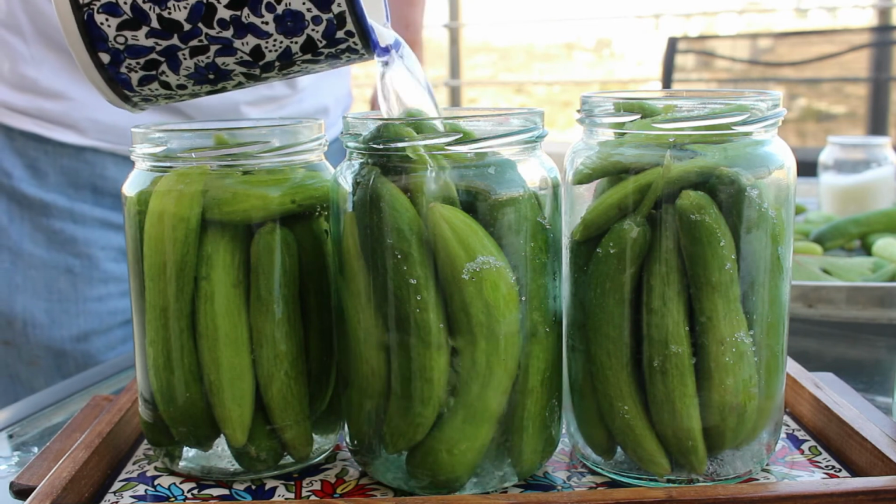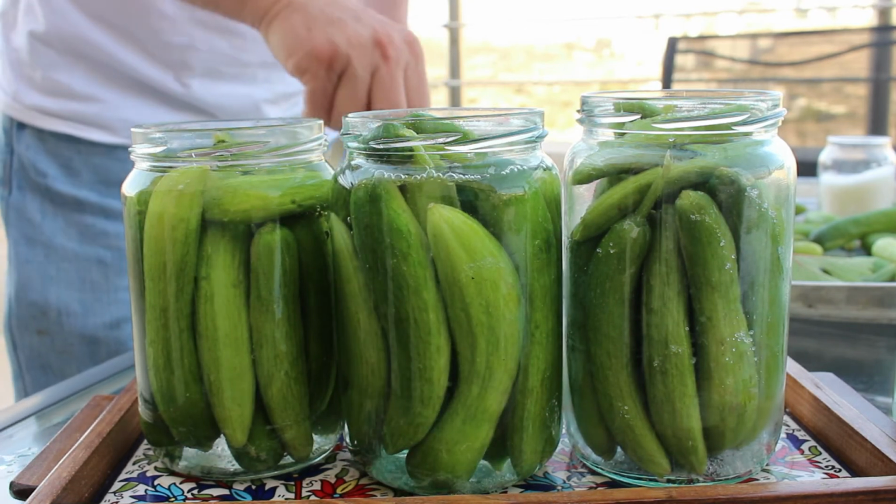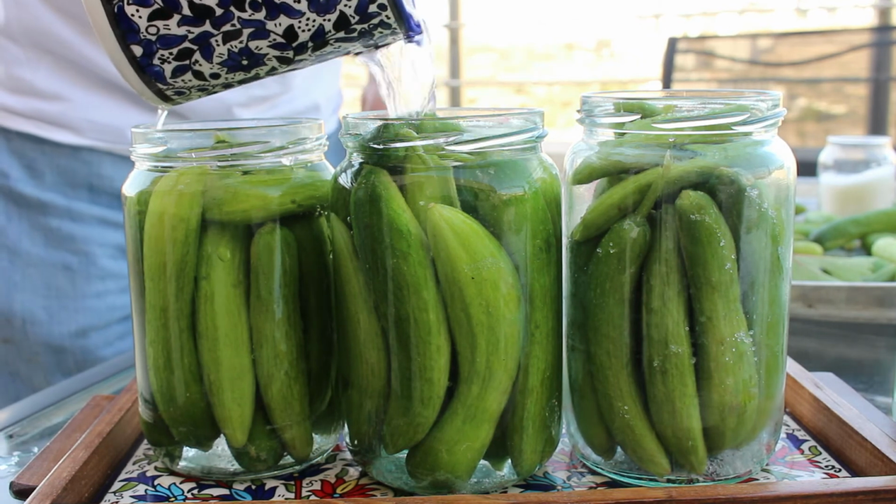Now all you need to do is wait 3 days to a week until it's ready. It should have a yellow colour to it when it is.